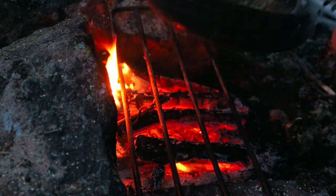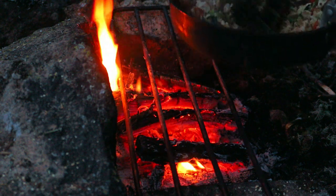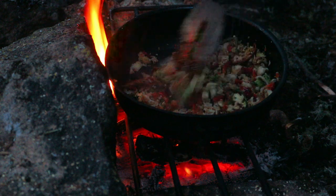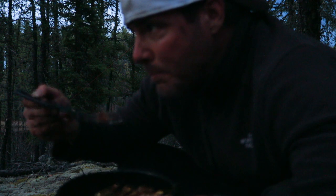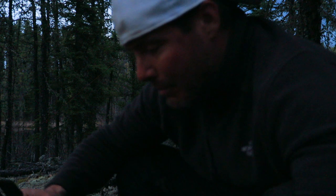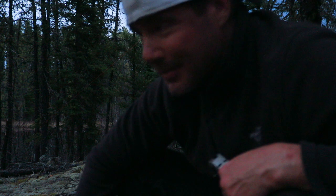This is chicken cashew stir fry. Oh man. It's gonna be awesome. Oh yeah. That's really good. Anyway, I gotta eat.